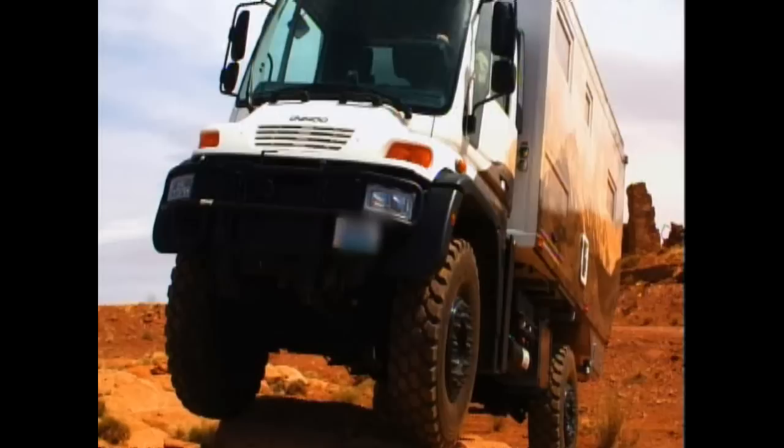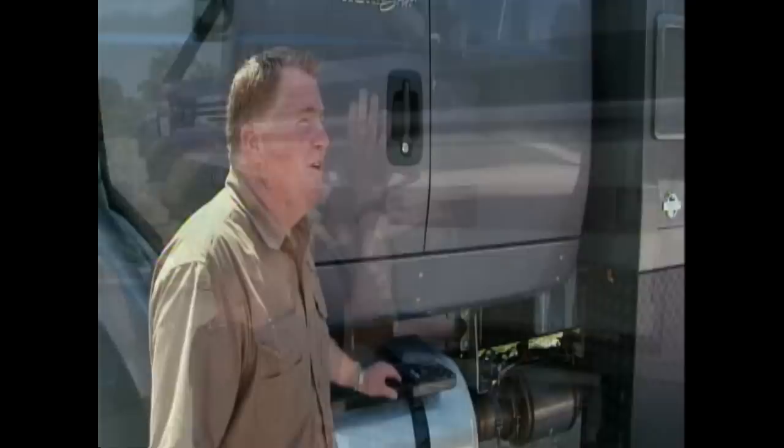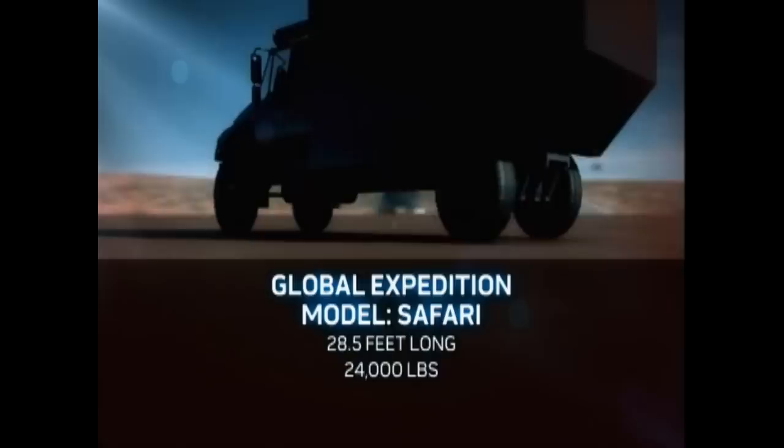What do you think? Wow. Pretty incredible, huh? Pretty amazing. Today, customer Andy Trabuco takes possession of his personally designed Earth Rover. You're going to need climbing gear to clean the windshield. Climbing gear just to get in. We want to see British Columbia, Yukon, Alaska, Canada, New Brunswick, Nova Scotia. When Andy and his family hit the road, they'll be inside this $360,000 bionic beast. It's 28 and a half feet long, weighs a beastly 24,000 pounds, and has a 300-gallon fuel tank.